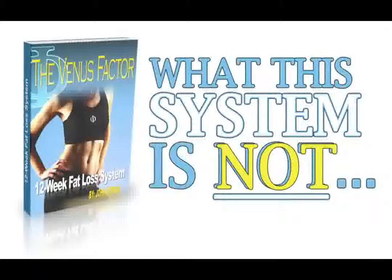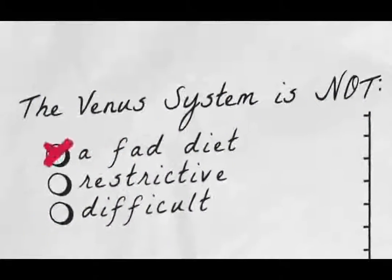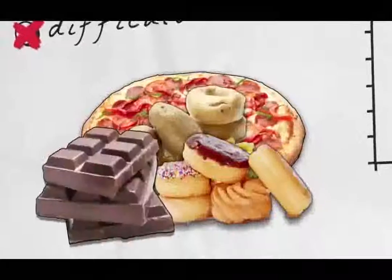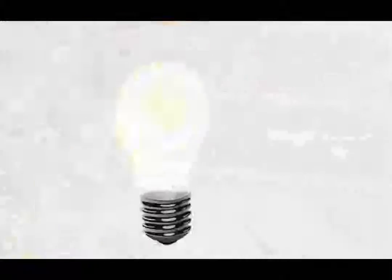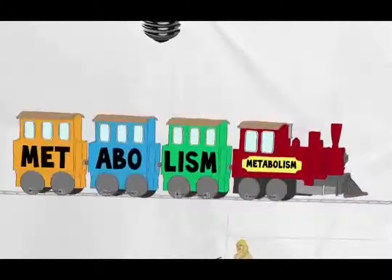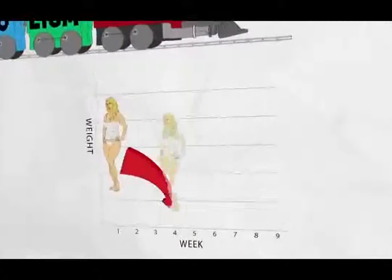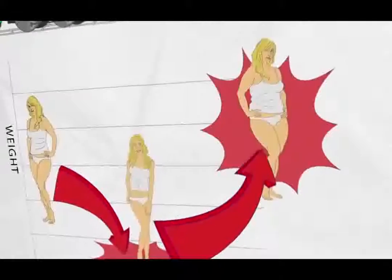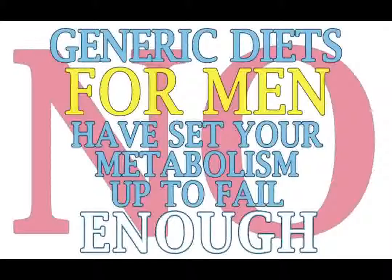Now let me tell you what the Venus Factor is not so you know what you're about to experience. It is not another fad, restrictive, or difficult diet that inevitably results in uncontrolled food cravings, frustrating plateaus, diminished energy and fatigue, a damaged, slower, fat-storing metabolism, or at best, temporary weight loss with piles of embarrassing rebound weight gain to follow. No, generic diets for men have set your metabolism up to fail enough.